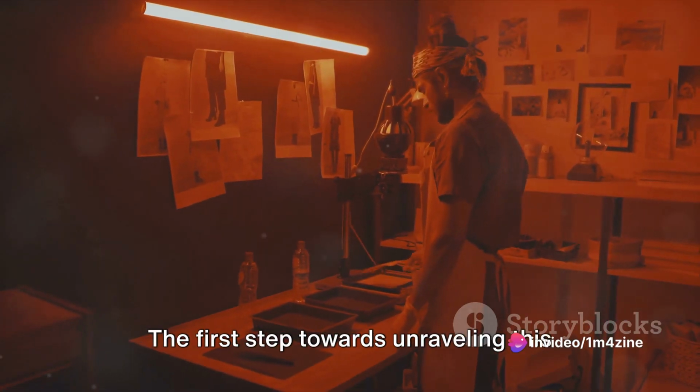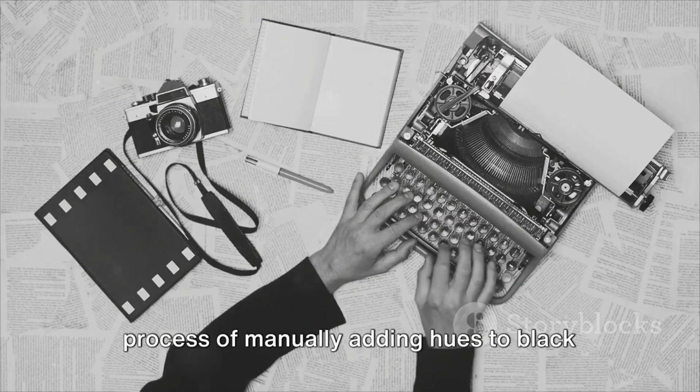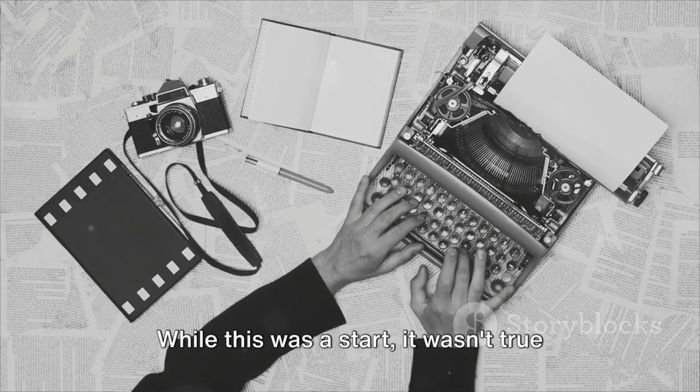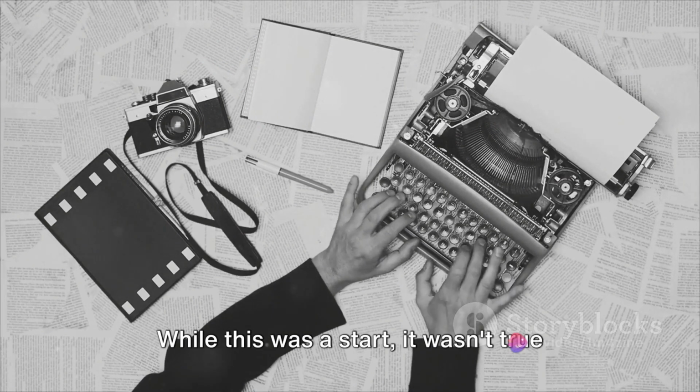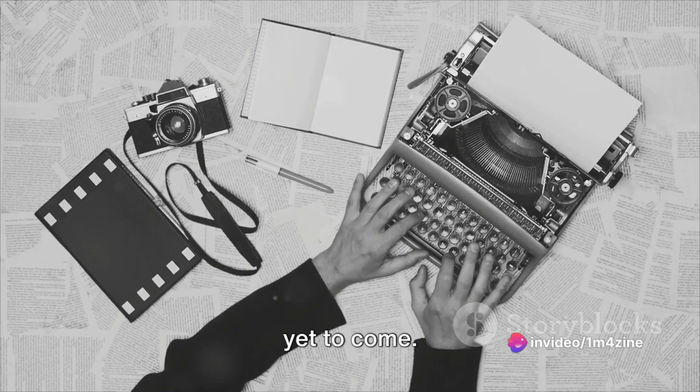The first step towards unraveling this puzzle was hand coloring, a tedious process of manually adding hues to black and white photographs. While this was a start, it wasn't true color photography, but it did set the stage for the groundbreaking work that was yet to come.